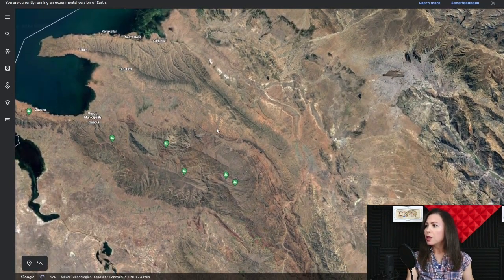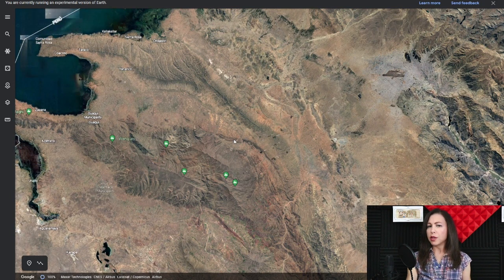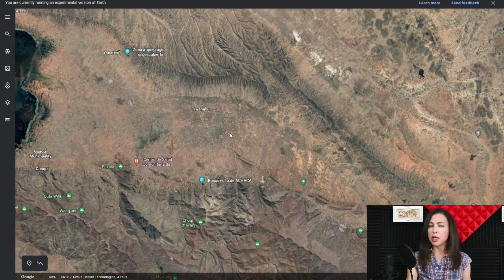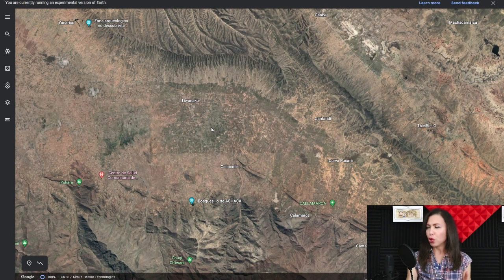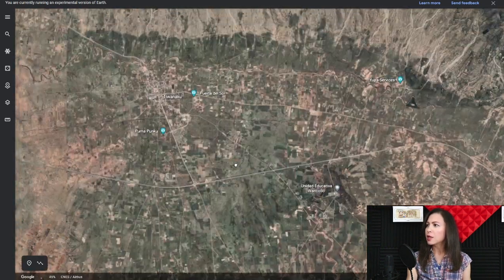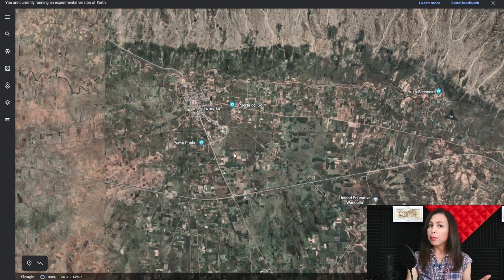So here's Tiwanaku, this area here. Now what are we going to see in this area? It is said that there is an ancient ruin in Tiwanaku. There is, but there's actually two, believe it or not. So what are we going to see today? Yes, you guessed it. We're going to visit Puma Punku.